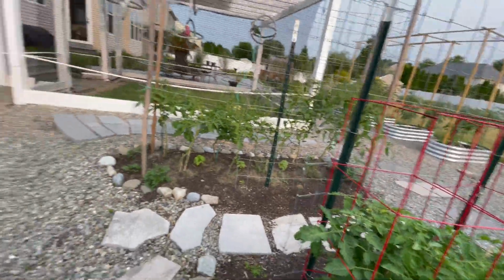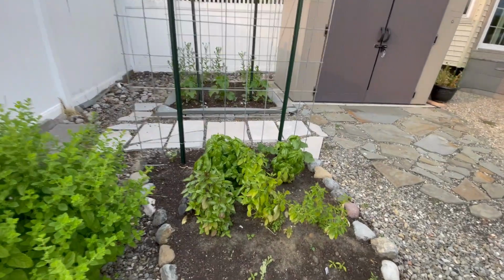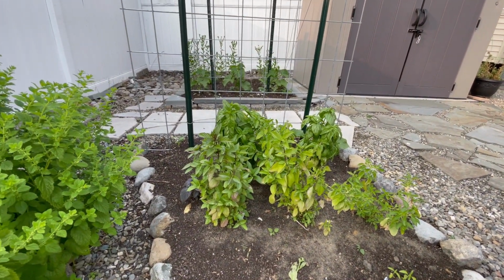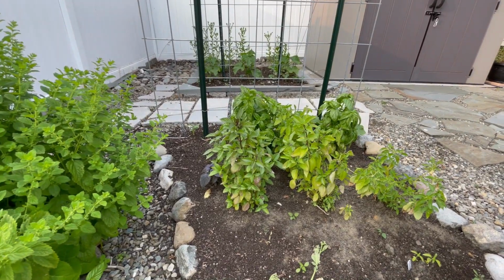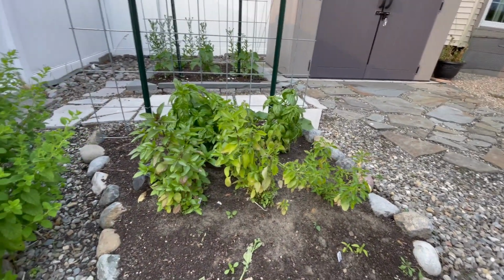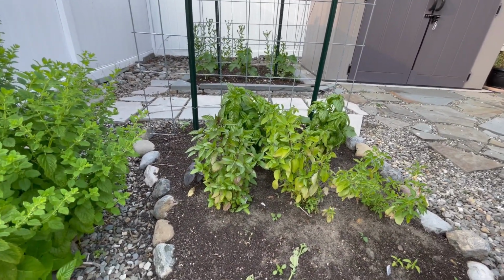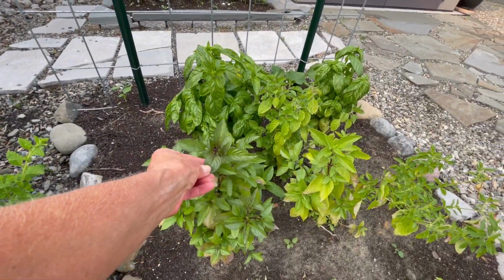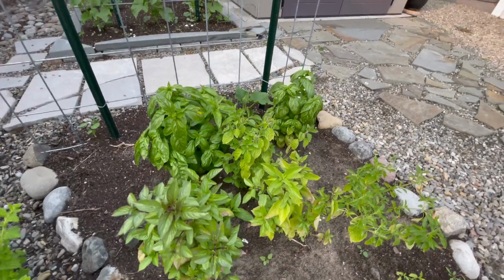We don't know what the problem is. Over here I have several varieties of basil growing. I have to come out and harvest it because it is going to seed. I have lemon, I have holy tulsi. The cinnamon basil is incredible. It has such a wonderful aroma to it.